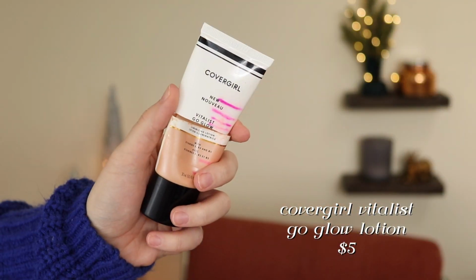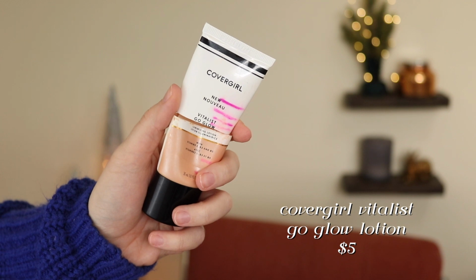This is the CoverGirl Vitalist Go Glow Luminizing Lotion. I have the shade Daybreak. I think it comes in a few different shades. It is a very glowy primer. Personally, I love that, because I feel like the glow actually shows through a foundation. Sometimes foundation covers up the glow of a primer, but this one would definitely shine through, and it was a very effective glowy primer, also very hydrating.